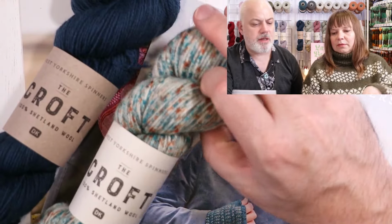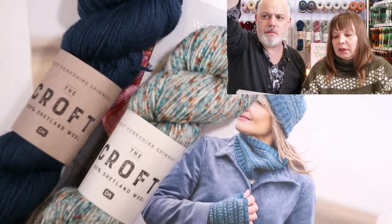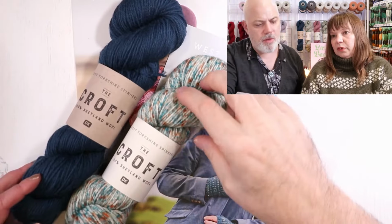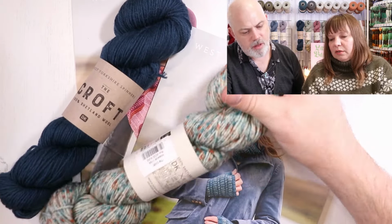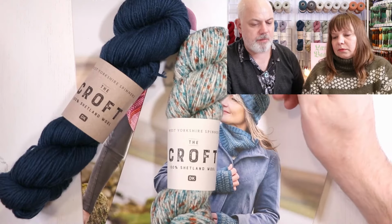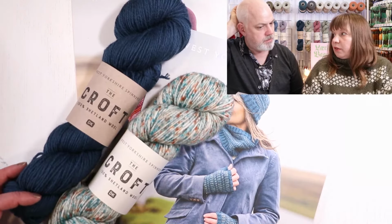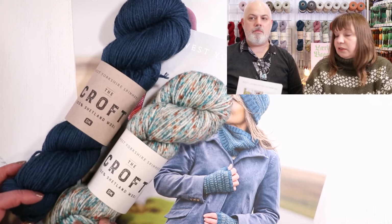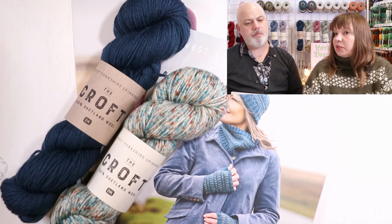What kind of price point are these? Are they expensive? So these ones are $9.95 for 100 grams. That's pretty good actually. And it's 100% Shetland. A little bit of a bite, but quite perfect for cowls and scarves and hats and stuff. They do get softer with wear, and they're really tough. This yarn lasts and keeps its shape really well.